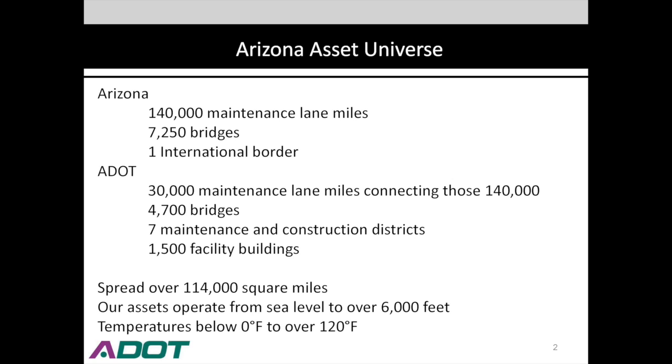So here's our assets, Arizona on the top, ADOT's assets, but obviously the 30,000 maintenance lane miles we have connect the entire 140,000. We really have responsibility. That bridge number is actually closer to 7,400 now. As a lot of you know, because of the expense of bridges, locals and municipalities use a lot of federal aid money to repair those. So we ended up either administering the projects or at least we're a go-between. The bottom part is the most interesting.